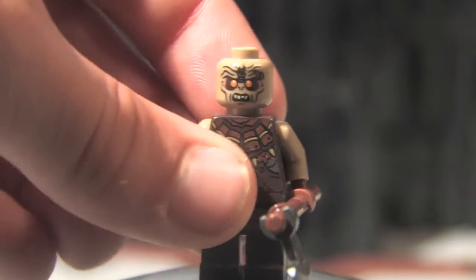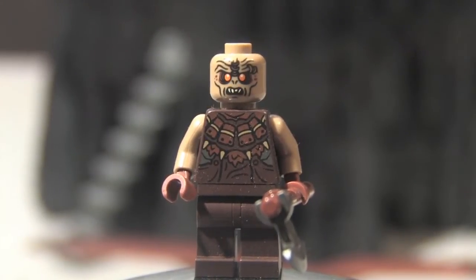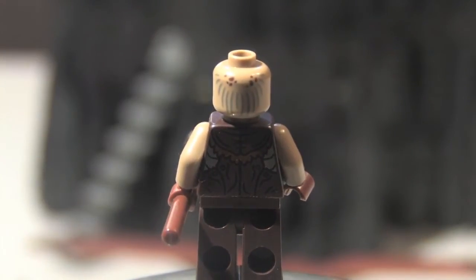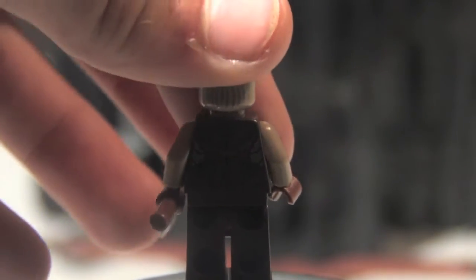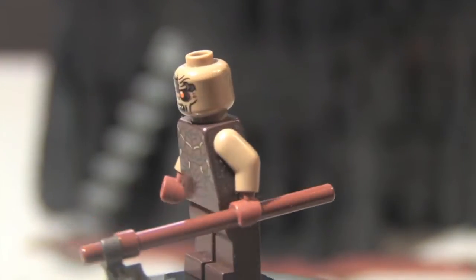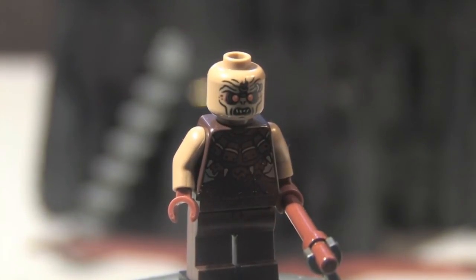But unfortunately, he does not come with his hat piece, which I have complained about before in previous reviews. I really don't like that. I don't know why they just take off the head pieces, which looks really bad. And also, he does have some nice back head printing and some nice back printing right there, as you can see. But really, I don't know why they just keep taking these head pieces off these orcs, which will look a lot better if they did have them. So that's really not a very good figure.